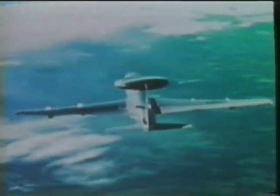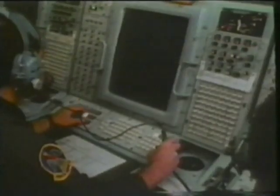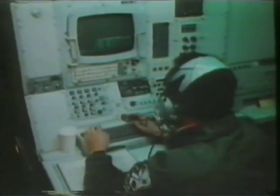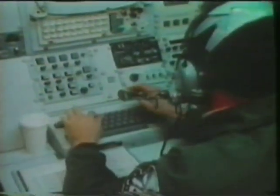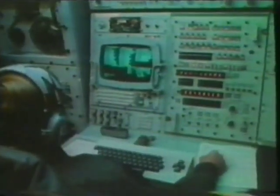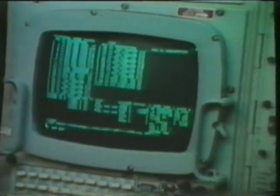The AWACS were developed as a combination of radar station, communication center, and command post. They're mobile, flexible, survivable, and jamming resistant. With the ability to offer long-range surveillance in all weather and above all terrain types, they've become an essential element of Western defense. As AWACS, the aerial sentries, the military 707s have really come into their own.